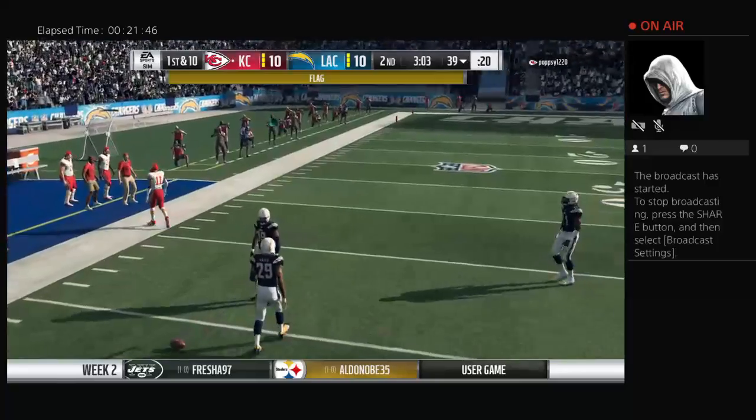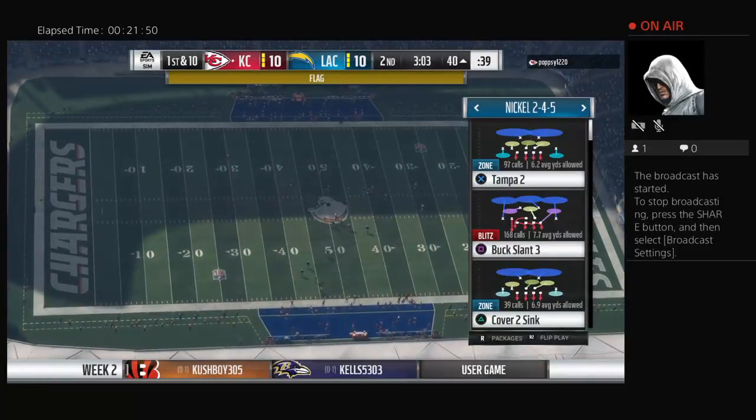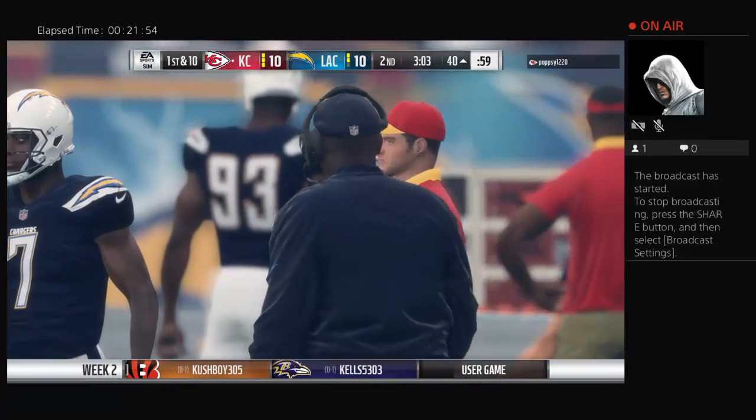And that'll be incomplete. We do have a penalty flag down, however. Let's see what that's about. So flag for the contact, pass interference.